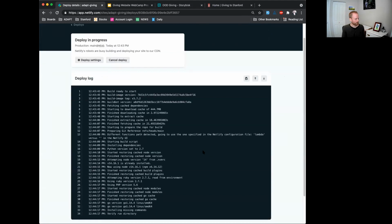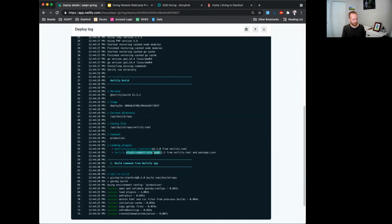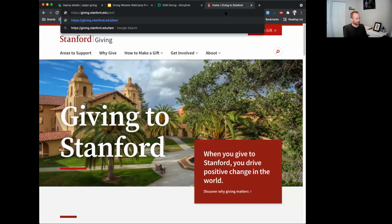One to go. But this is spinning up the environment. This is loading plugins. So we actually run Lighthouse audits. When we run it, we also have a sitemap that submits things to Bing, Google, you name it. But this is what's going to build. And once this finishes building, we will see a live page that we just created on our production website. So that was test items.